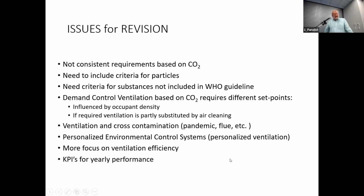So at the end here, we can say that there are requirements when you're using CO2 for method 2 with the levels of ventilation you get from method 1. That's not consistent. We have to look at that. We will need to look at particles because it's also been shown here that particles are a very important substance in the indoor environment. We would also like to have other substances included by WHO, but we are not the ones who can set those limits. It has to be some other authorities who issue those.